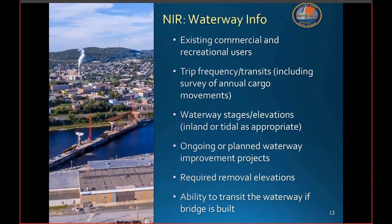Okay, talking about waterway info. Through the NAV Impact Report, we ask for the identification of specific waterway information. This includes describing existing commercial and recreational users and identifying their trip frequencies or transit. It's helpful to include a survey of annual cargo movements when it's available for commercial traffic. Also identify the waterway stages and elevations for inland or tidal areas as appropriate. Tidal data is available from NOAA. The Army Corps of Engineers may be contacted for non-tidal waterway stage information, such as ordinary high water, normal pool elevation, or 2% flow line.